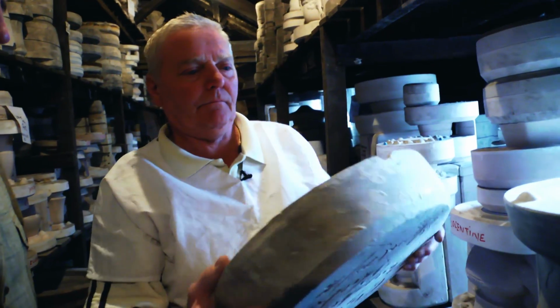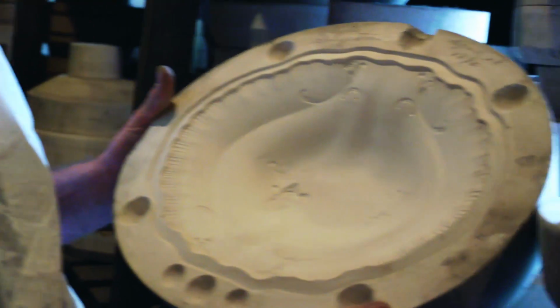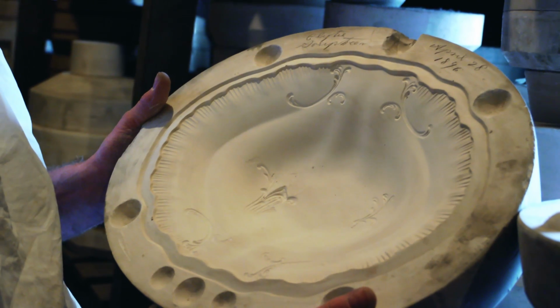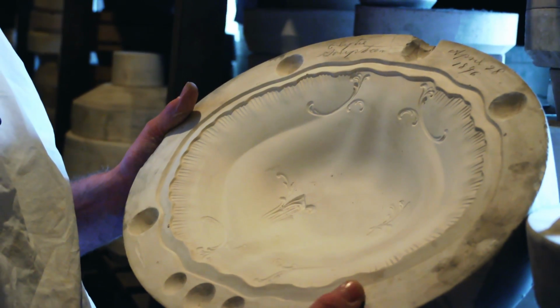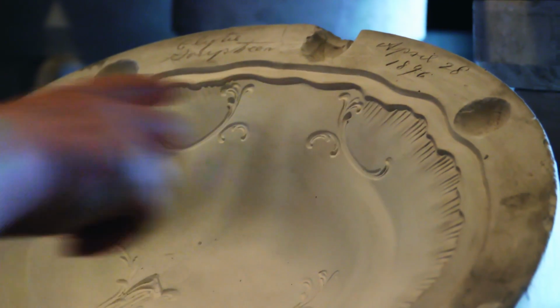I suppose as well, when these were filled with liquid clay, with slip, they'd actually be quite heavy. I mean, they're heavy as they are now. Yes, because it's a very big soup tureen. And there it is, all there, Clytie soup tureen, April 20th, 1896. So yes, the history's all there for us to see.